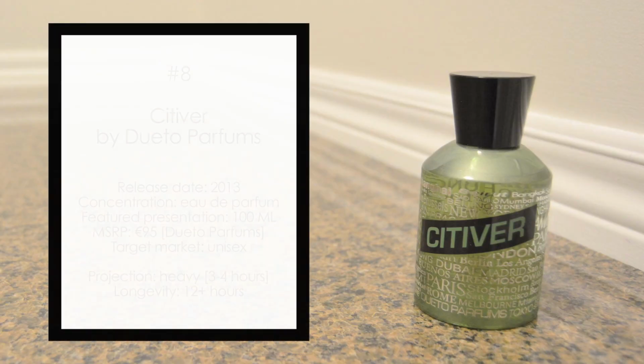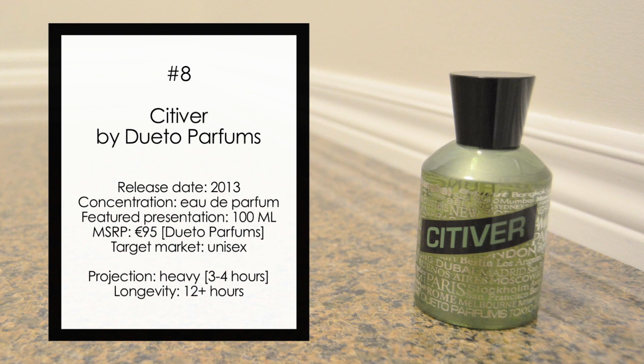It's a tie between a pair of green vetiver scents. One of them being Citiver by Dueto Parfums, and the other one being Greylocke by Phlur. Let's start off with Citiver first. It is definitely the bigger scent of the two. Bigger citrus opening, bigger greener scent cloud overall, bigger vetiver and woodsy notes at the base.